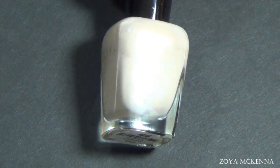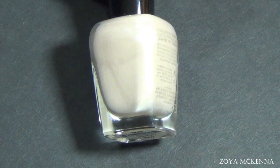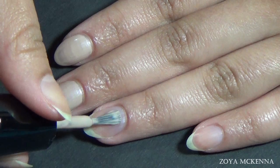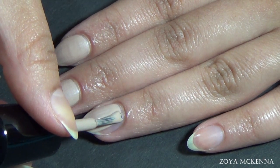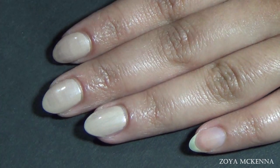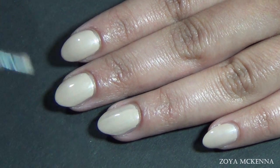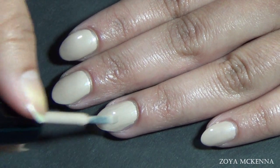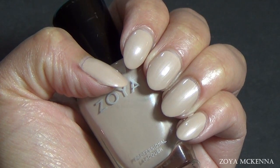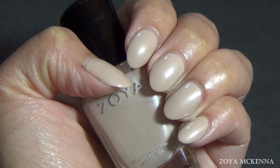It's called Mckenna, and Mckenna is a great neutral for my medium skin tone. It's something that I could probably wear all year round, not just in fall. So if you're medium skin tone like I am, this is a really great nude. I love a good nude cream, but even better, I love a silver sheen to it. It just gives it a little bit of a sophistication, as this is the Sophisticates collection. So this is a great nude for medium skin tone. Opaque on 2 coats, really great formula, nothing to complain about. Really great polish. So that is Mckenna.